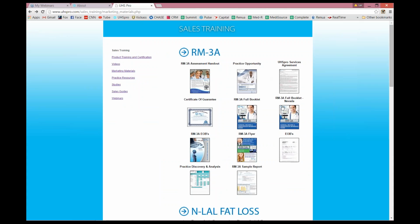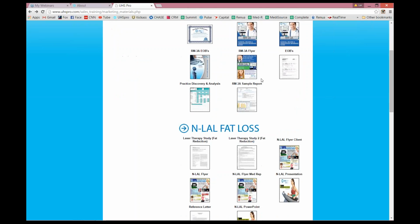Anyway, that's the RM3A. Like I said, you can use the commercial that we saw in the video section. You have a 2-page handout. You can talk about the guarantee, show them the bill and the CPT codes, what's being paid out, the EOBs, and a sample report and analysis. And we're creating another RM3A video, which will be in the video section. I think that's a very nice suite of products and information that can be used to sell the RM3A.